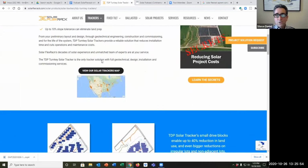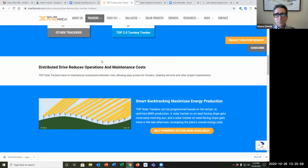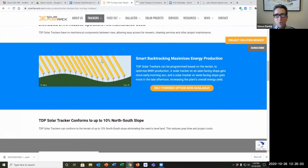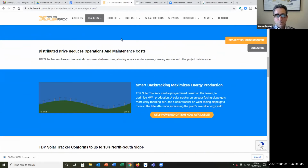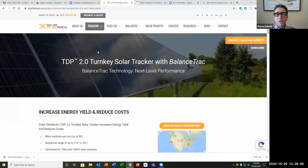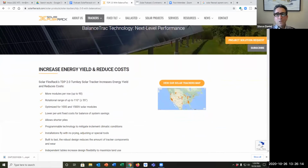It fits really well in high snow loads where you need short tables. It fits in kind of difficult topologies, like you just went by one there. So we still market that product. About 2 years ago, we introduced the TDP 2.0, which is really focused on the utility scale marketplace. That product can handle up to 90 modules per table. We're working on seeing if we can expand that.